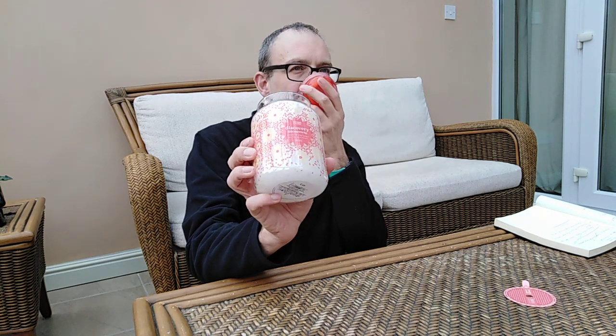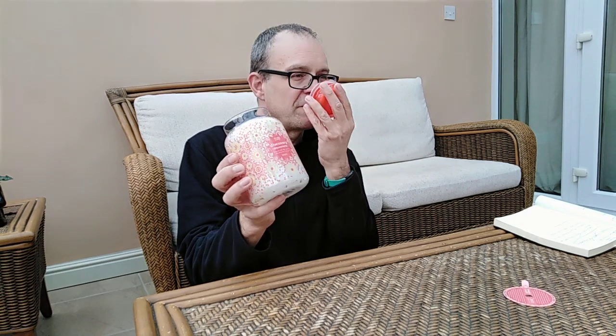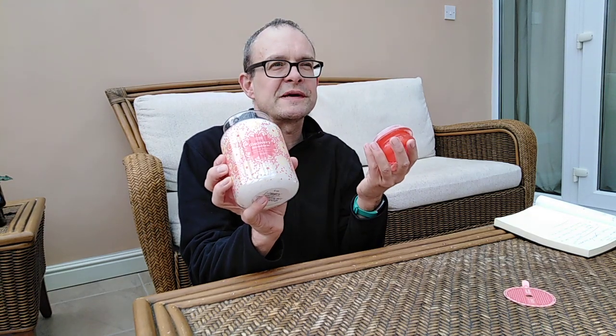This is one of the most complex and stunning fruit medleys that Yankee have done. I hesitate to say, because it's too early to say whether it's one of the best ever, but for Scent of the Year you expect something a bit special.